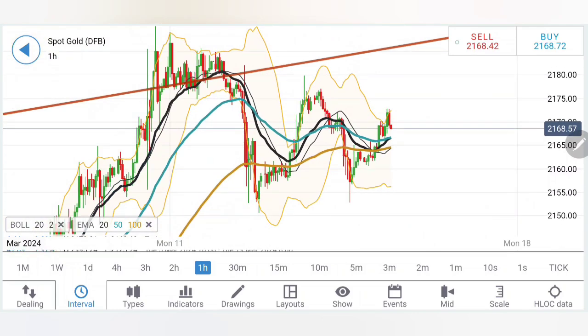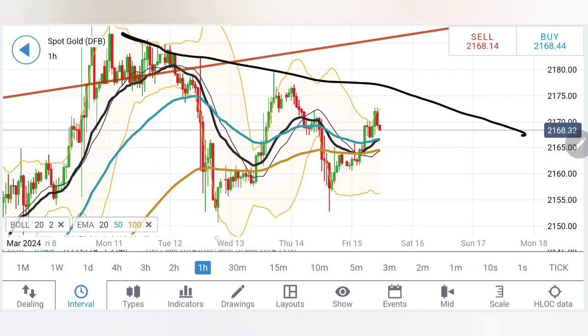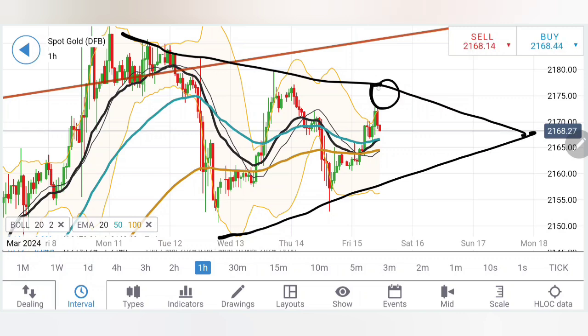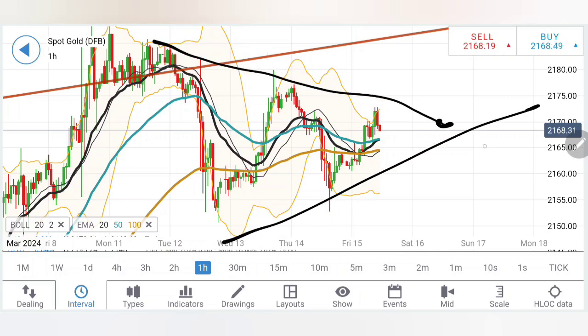Now look at the hourly chart of gold. One thing I have shared earlier is that it is under consolidation, and that is why I say 2175 and 2180. A bullishness or a complete reversal in gold is only and only if it trades above 2185. So right now it appears to be trading in a consolidation zone where we can see lower highs getting created and higher lows being seen.